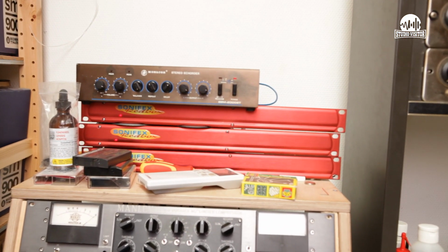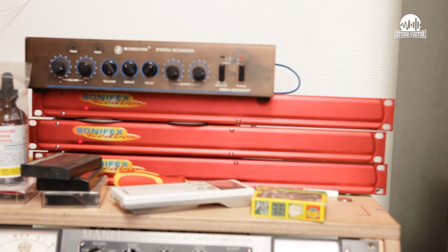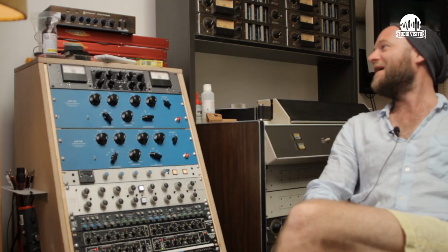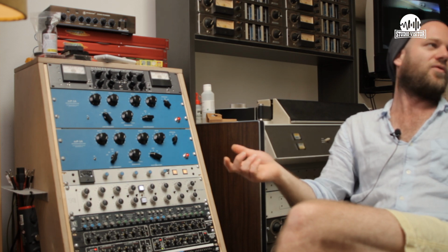So what's on top of the rack? Sun effects. Oh yeah, that was also a game changer. These things don't get the credit they deserve, I suppose. And I could talk to you for days about this subject, obviously. Let's keep it short. If you want to go from unbalanced -10 to +4 balanced, there's a lot of stuff involved, especially if you want your grounding to stay consistent and your level to not be overloaded, and your noise floor, and all those things come together.